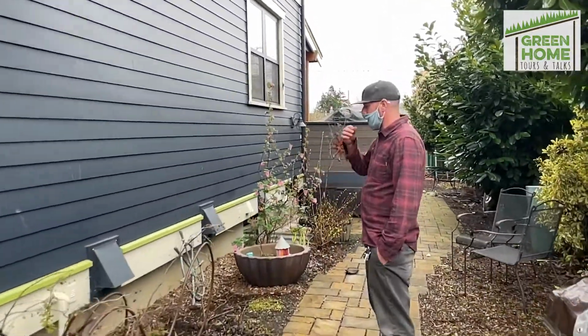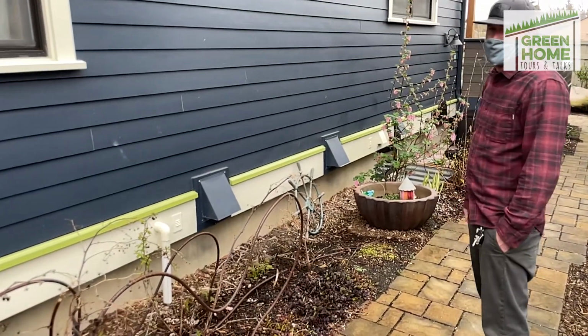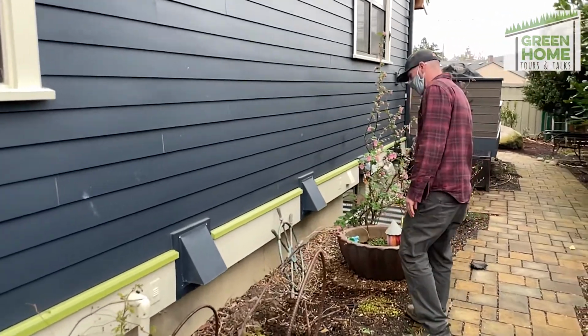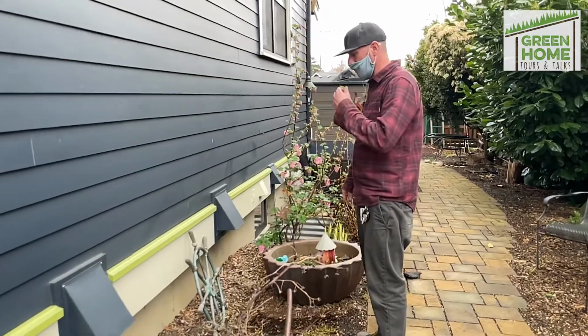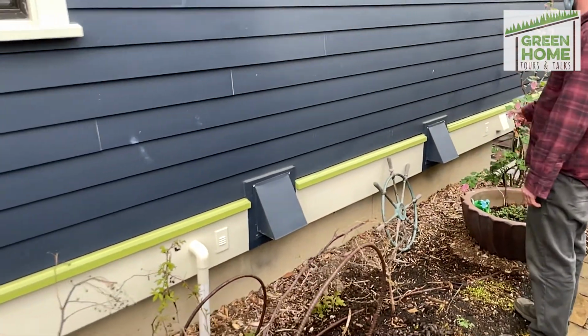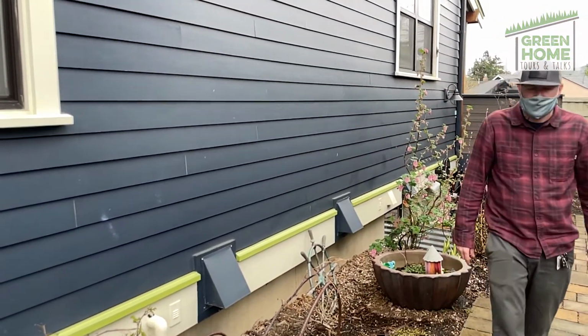So one other thing worth mentioning in this house is it has a GeoSpring heat pump water heater. So that's down in the basement. This is the supply and the exhaust for that, and so again we have just like a normal heat pump, we have air that's being exhausted and air that's being taken in and run through the heat pump to heat the water.